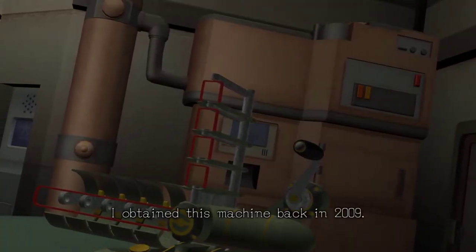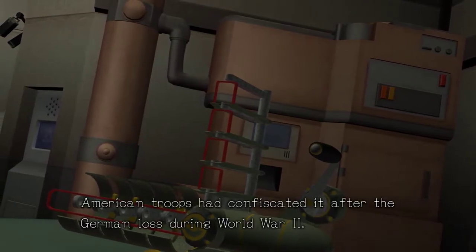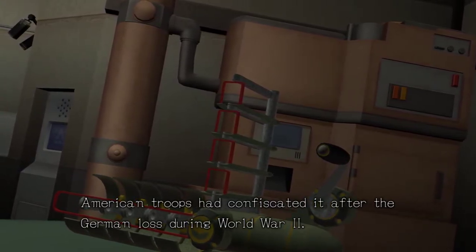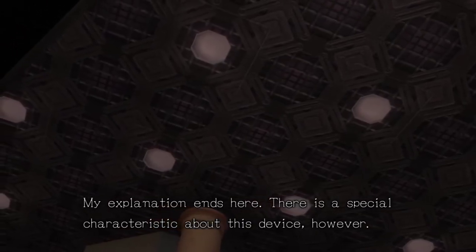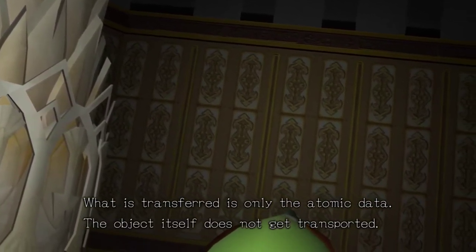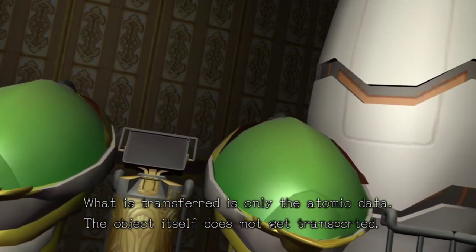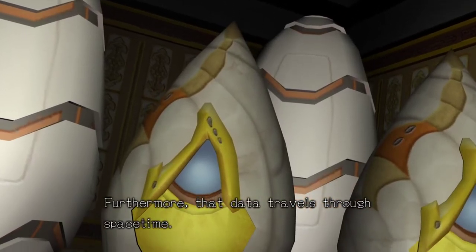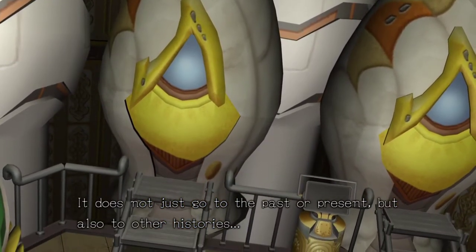I obtained this machine back in 2009. It had been stored in a U.S. research facility. American troops had confiscated it after the German loss during World War II. My explanation ends here. There is a special characteristic about this device, however. This transporter is not simply a device that allows you to teleport. What is transferred is only the atomic data. The object itself does not get transported. Furthermore, that data travels through space-time. It does not just go to the past or present, but also to other histories.